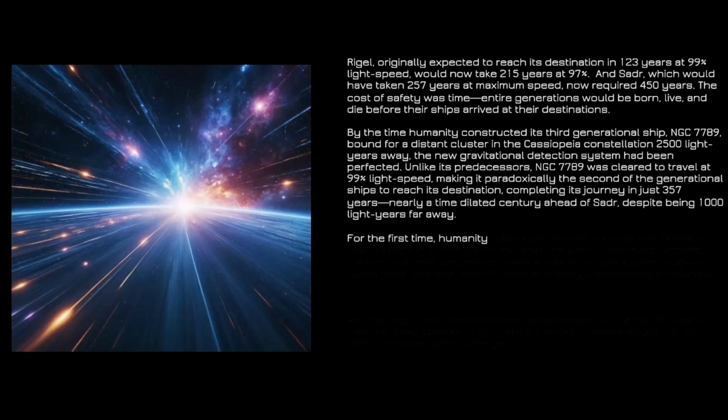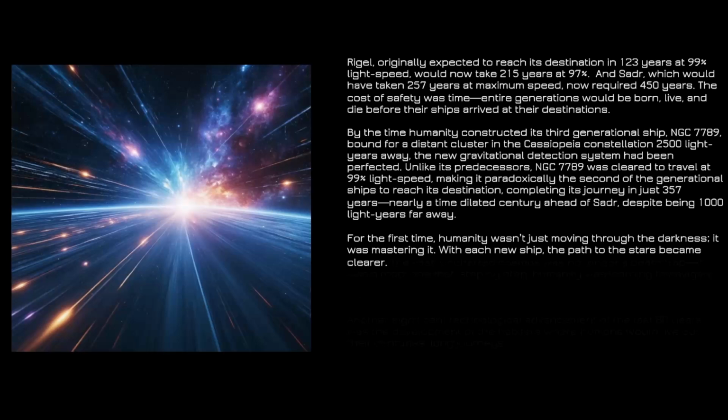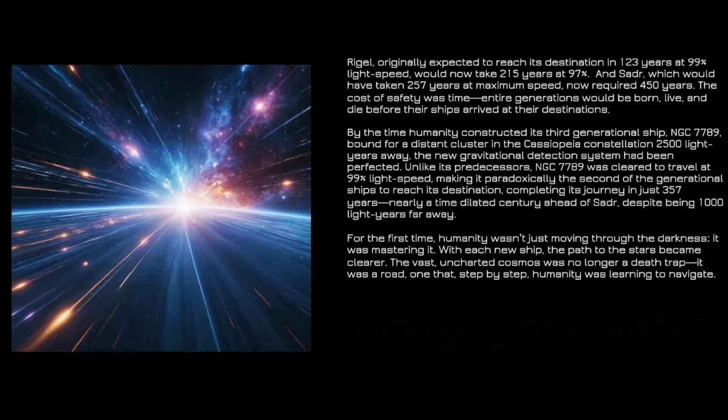For the first time, humanity wasn't just moving through the darkness, it was mastering it. With each new ship, the path to the stars became clearer. The vast, uncharted cosmos was no longer a death trap. It was a road, one that, step by step, humanity was learning to navigate.